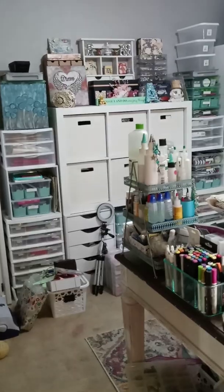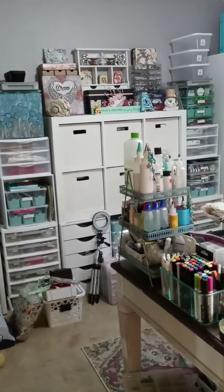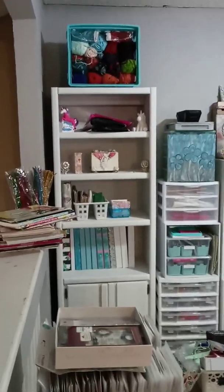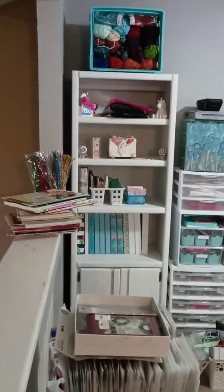It's been a while. I haven't been doing much for the past couple of weeks in my craft room. Two weeks, three weeks, I don't even know. But I just thought I'd come and give you an update. I've been painting the dressers today.